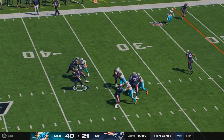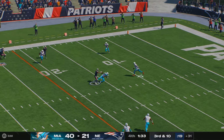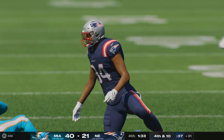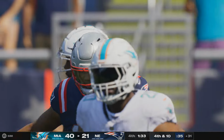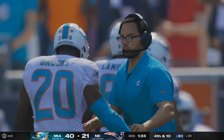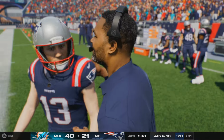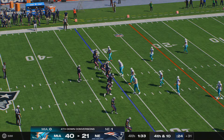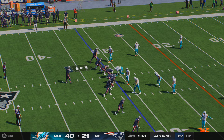From the shotgun, it's Brissett. And that's going to be incomplete. The contact there enough to jar that ball free, and it brings up fourth down. From a defensive perspective, they had exactly what you want anytime they want to throw the football. There was pressure on the quarterback. They were getting after him, and they tightened down on the receivers and forced the incompletion.